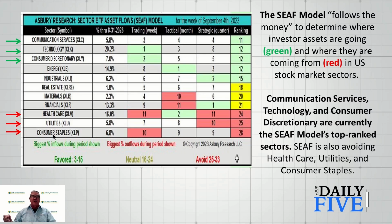So simply stated, you can say the money is going into the top 3, coming out of the bottom 3, and the ones in the middle here, neutral, are the ones with a score of 16 to 24. So right now, this is where we are looking for value. Why? Simply because that's where the money is going.